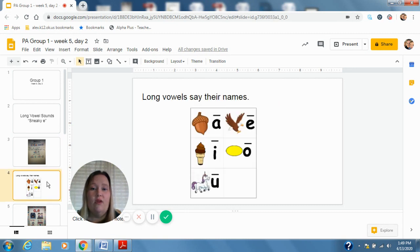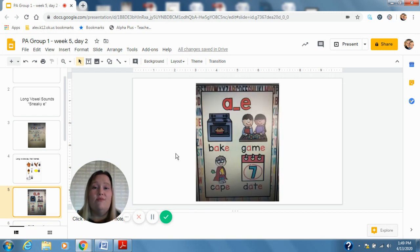Good. What do long vowels say? Long A says A. Long I says I. Long U says U. Long E says E. Long O says O. We're going to practice reading some words that have those patterns.